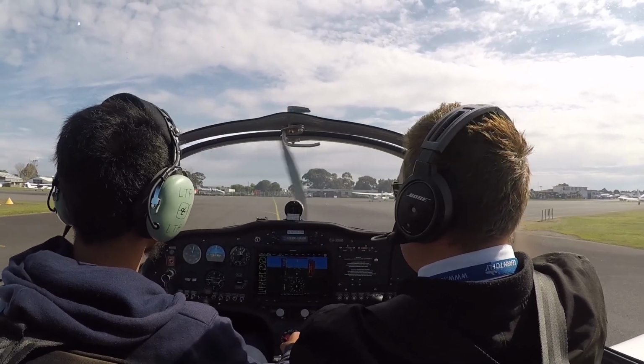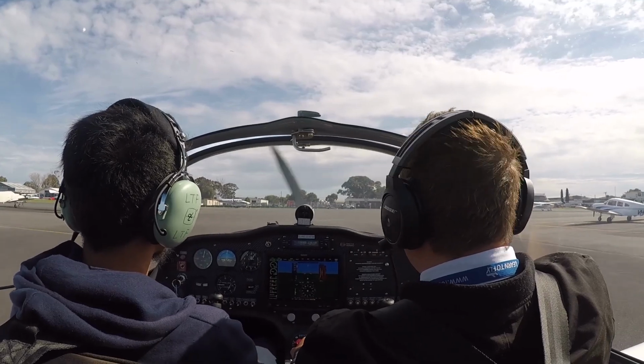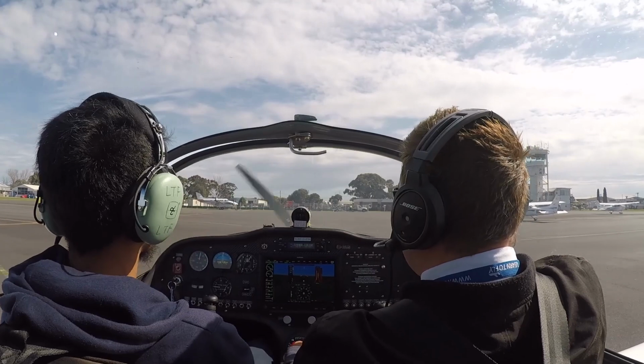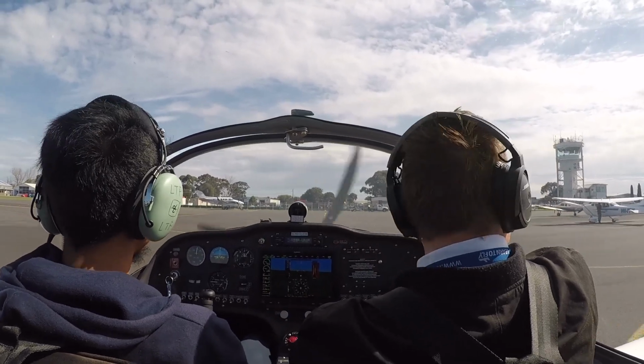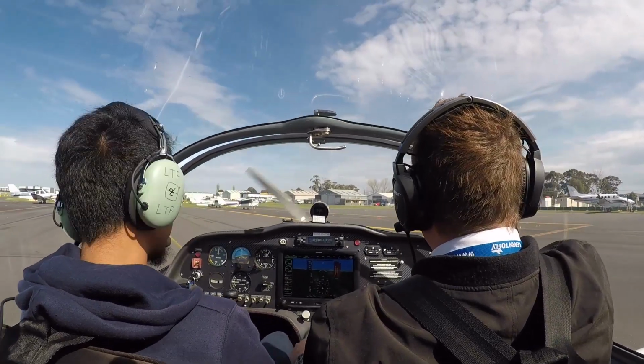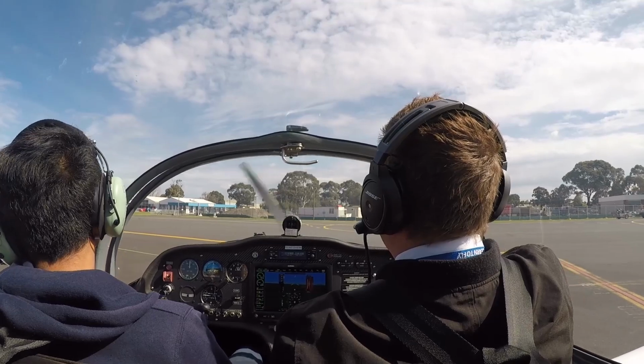Urban ground, Foxtrot 8632 on Bravo, request taxi to airport. 8632 on Bravo, cross runway 35 left to the apron. On Bravo, cross runway 35 left to the airport, Foxtrot 8632.